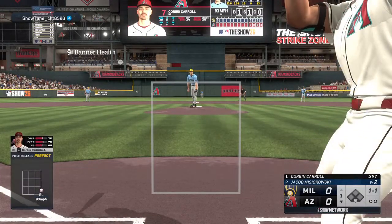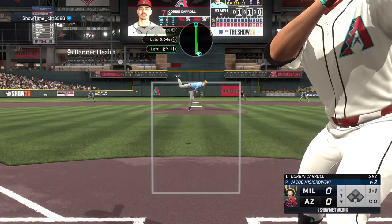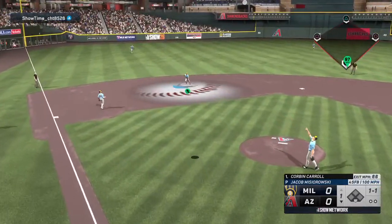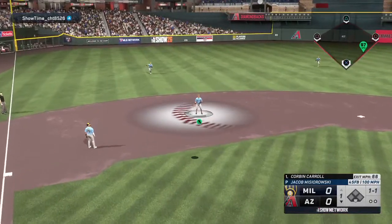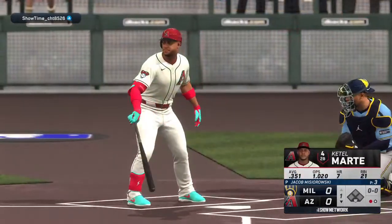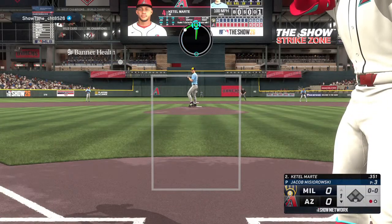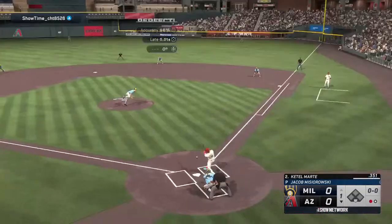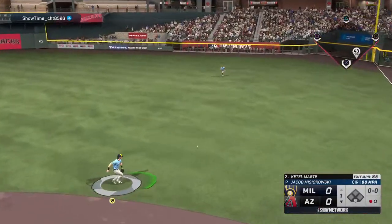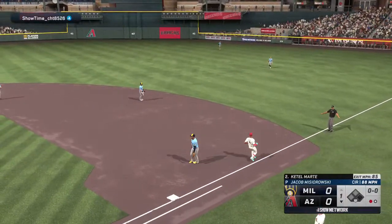Just missed. Good slider down and in can be so hard to get on plane with. You're better off taking that pitch. This one popped up. And there's one away. Here's Ketel Marte. Ground ball right side. It squirts through. So a man aboard now with 1 away.